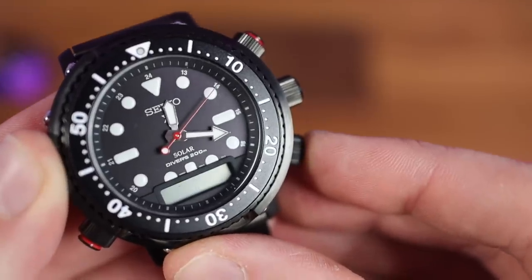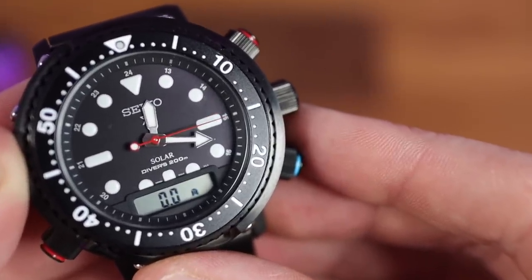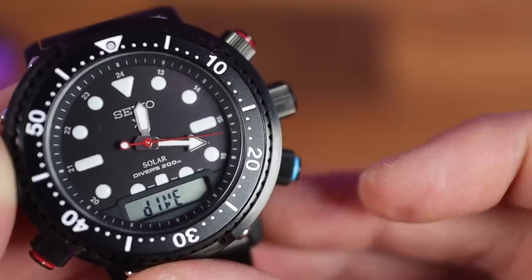So if you're a diver, there is one out there, I'm sure. Anyone? Hello. Oh, there he is. This one's for you. Keep your finger on that button, and once you're under 1.5 meters, it will start recording the depth that you're in. It will also record the temperature of that depth, which is quite interesting.